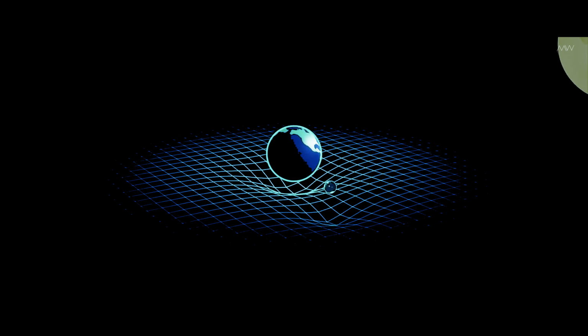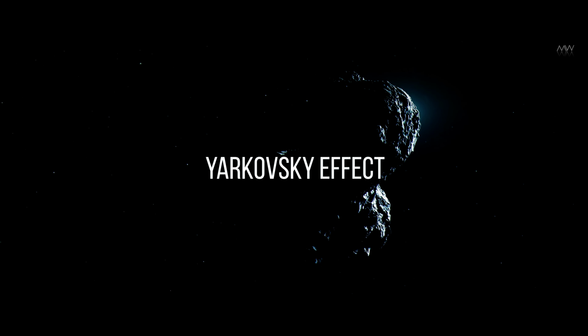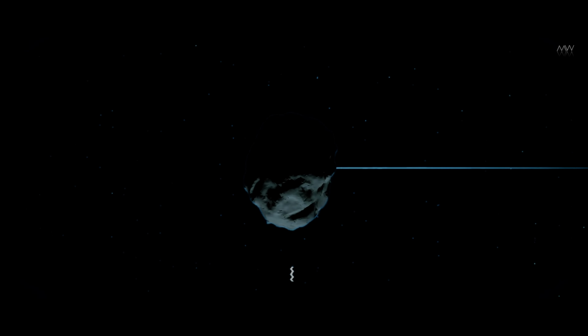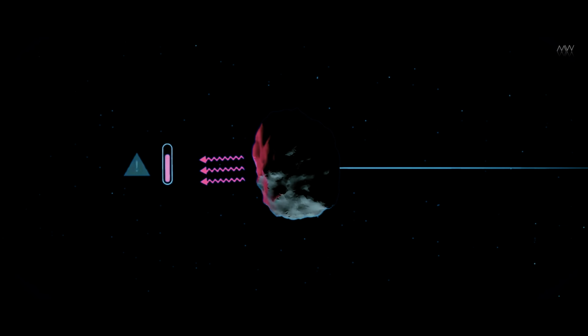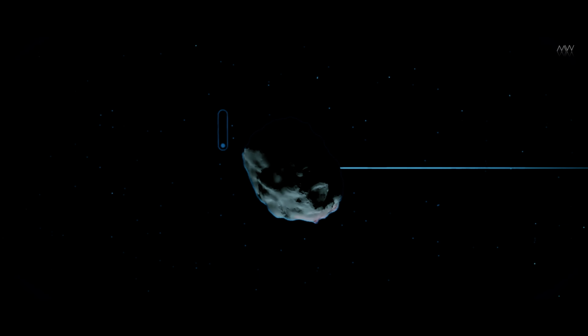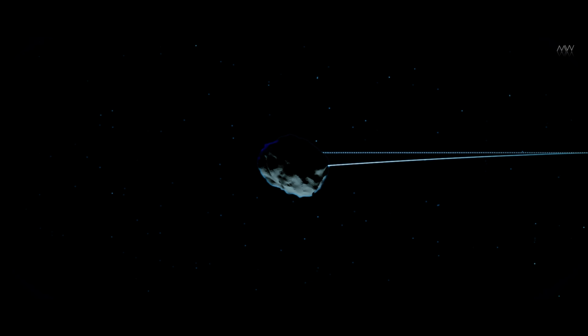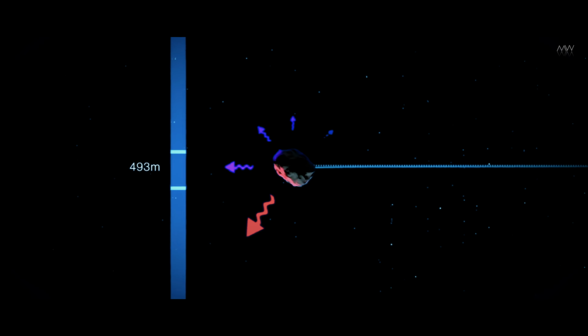This is due to the fact that, in addition to gravity, non-gravitational forces like the Yarkovsky effect can influence asteroid movement. When sunlight hits a rotating asteroid, the day side warms up as it rotates, while the night side cools down and radiates heat. This process generates a small force on the asteroid, which gradually alters its course. Modeling the Yarkovsky effect is a complex task, and it can significantly affect the asteroid's final position.